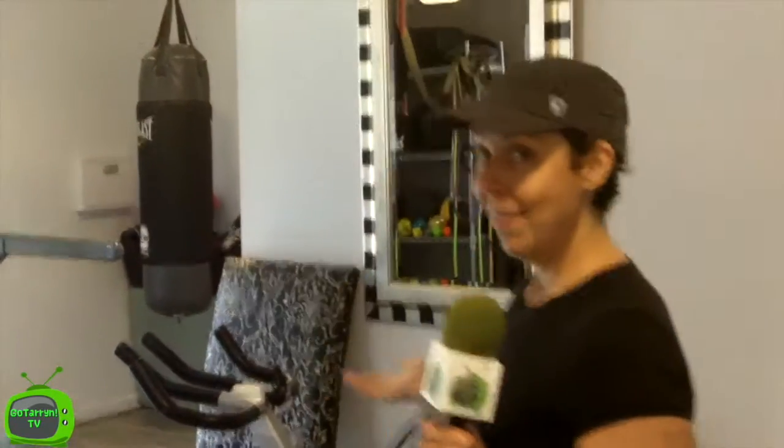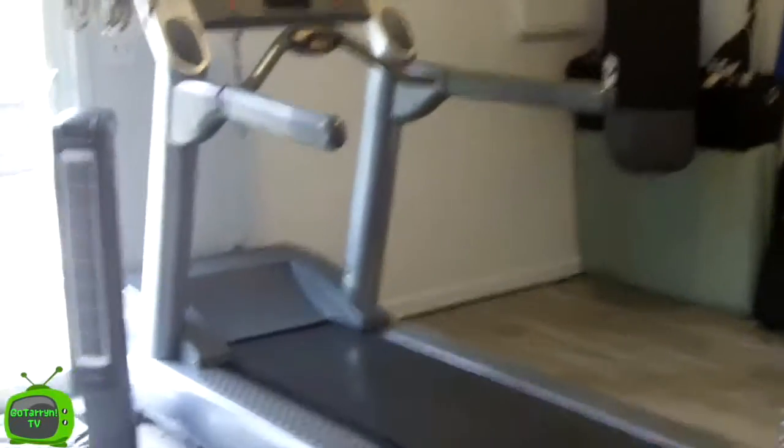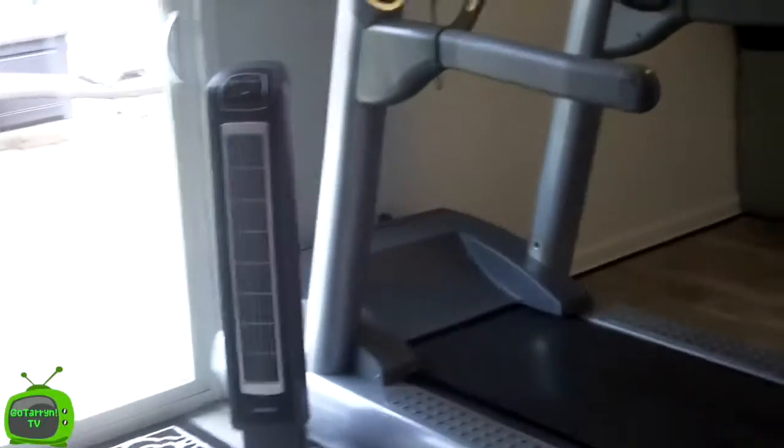So when I'm training my clients, some people want more strength training and some people prefer cardio. So I have a spin bike, which is a lot of fun, and when people are more interested in cardio-based work or HIIT training, we can incorporate this or the treadmill and do some nice drills there with hills.